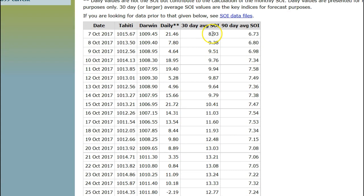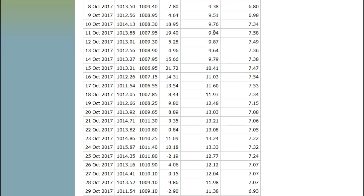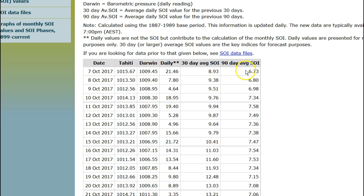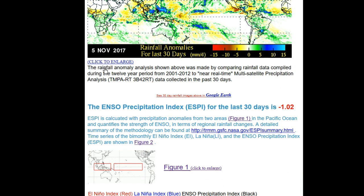The 30-day running average, looking for the presence of the MJO, positive, the warm phase or the cold phase, currently at 8.42, suggesting the inactive phase of the MJO. This would have to be negative to be the active phase. And then the 90-day running average, looking for the presence of El Nino, La Nina. Positive, but not horribly so, 7.44. If it was up around 10 or 12, then that would definitely suggest La Nina. We think we're going to get there by the time we get into December. Not there yet, though.